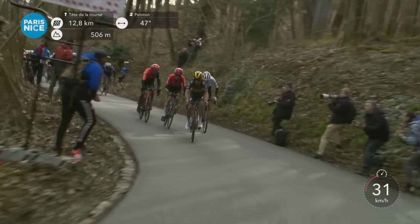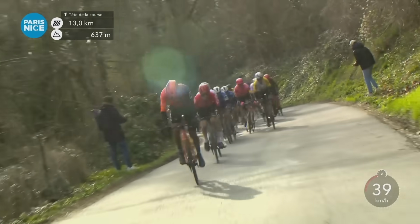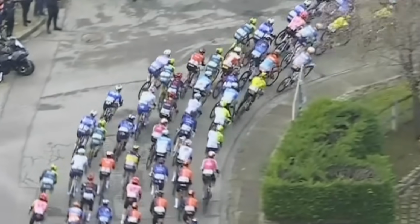Remco Evenepoel attacks once, twice, three, four times. Egan Bernal on the offensive, and Primoz Roglic nearly has a wobble.